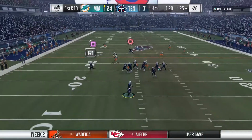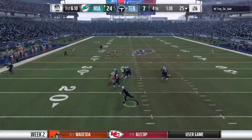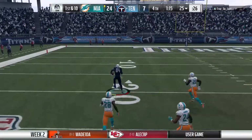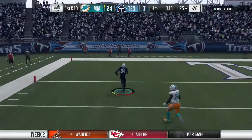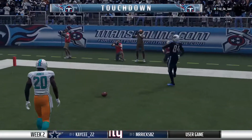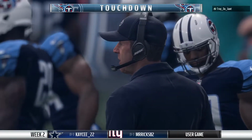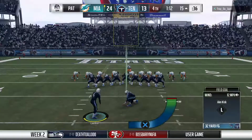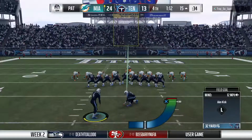Off the play fake, Mariota. He's going to let it fly. He's got a man complete. The 20, 10, touchdown, Titans. A big play there. His first touchdown here of the new campaign. And the Titans are able to close the gap just a bit.